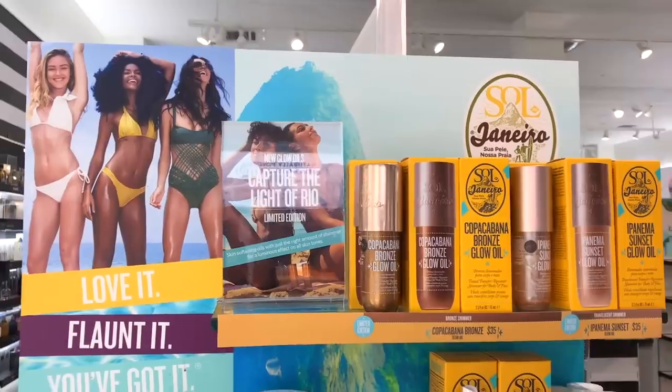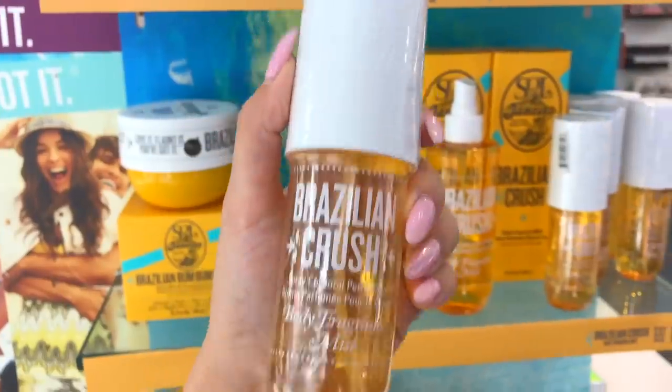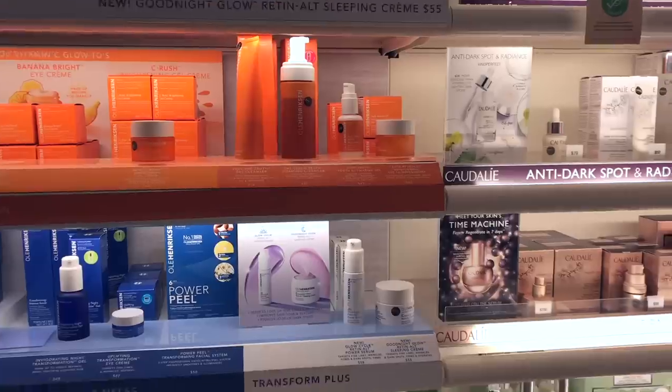Okay, now I'm heading over to Sol de Janeiro. My favorite thing ever. If you guys have not tried it yet, you need to try it. And I'm gonna smell some of the other products, because I might wanna get a body spray or something, but I already have the lotion, so maybe I could restock, but I don't know, I haven't decided yet. All right, I think I'm gonna get it, because I told myself I wanted more stuff. Okay, I changed my mind, I'm getting another one.